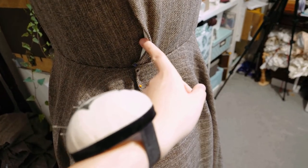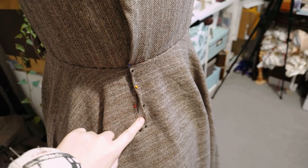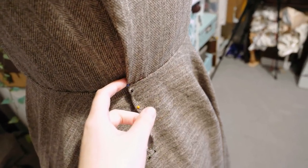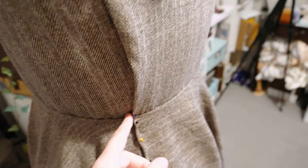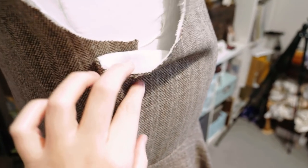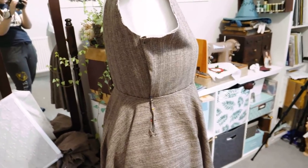So what I did was I measured down 4 inches from the bit where they meet, and I cut a slit, and this is so that it'll go over my bust, because my bust is wider than my hips, and also this will have buttons, so there is quite a big overlap here. Let's see if it works and it doesn't look awful.